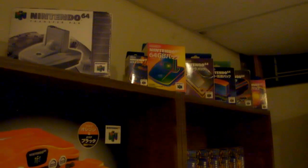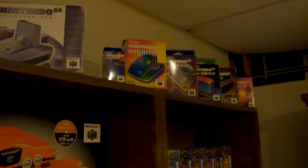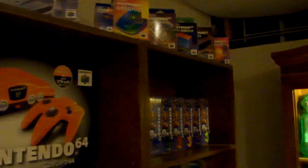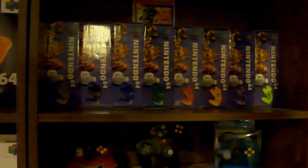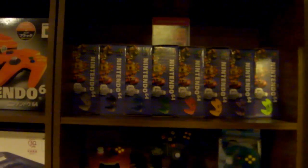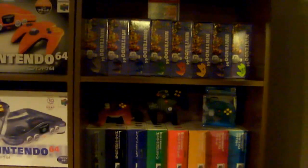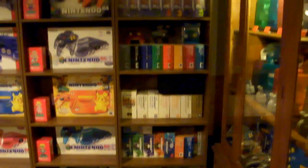I am missing the biosensor and some train controller I have no interest in obtaining, really. I only get things that I think I'll really enjoy or use or that are rare. So, kind of a picky collector, let's say, and very organized. This shelf here is all N64 controllers, boxed, complete. Lots of them.